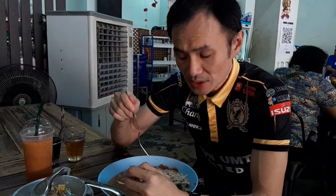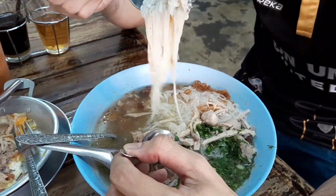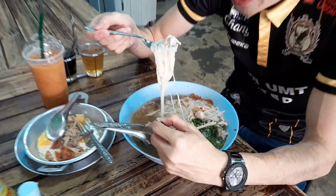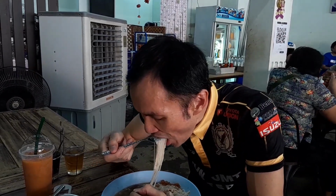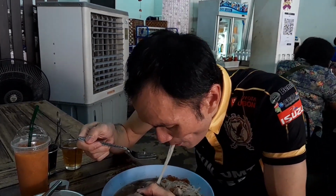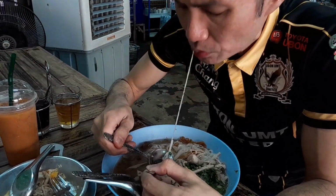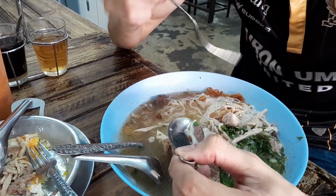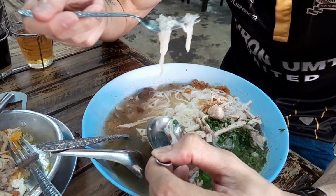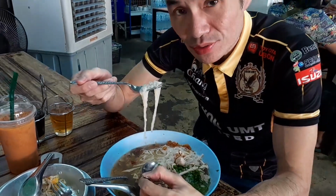Now this kway chap here. We're going to taste and check out the noodle first. You can see the texture of the noodle is sort of gooey. It's chewy, it's gooey. Yeah, I really like the texture of this noodle. It's really distinctive and it tastes really good.